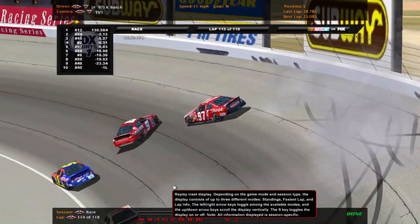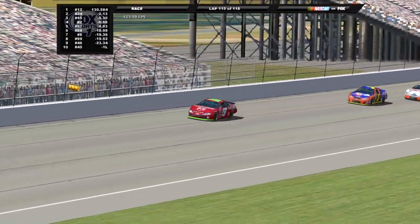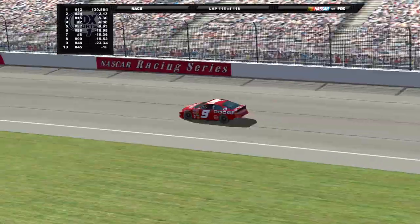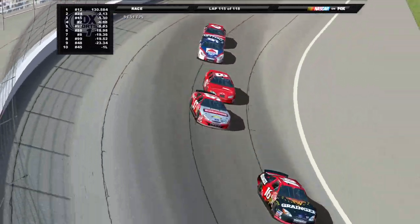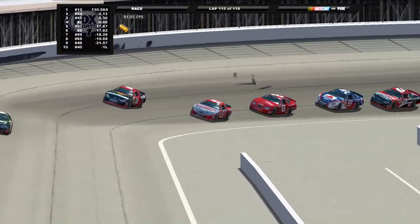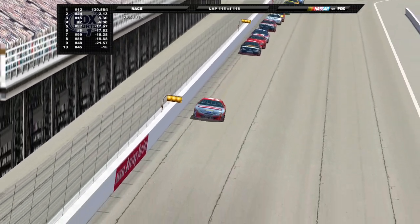Oh, and Jeremy Mayfield got a piece of it as well. So that's 2 Ray Evernham cars in that wreck, and you can see the damage on the right front of that 19 car. So poor Jeremy Mayfield, an innocent bystander in all this, gets collected as well. He got a small piece of it. And that's what brought out the caution and ended this race. Wow. Oh, man, I cannot believe what just took place.